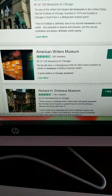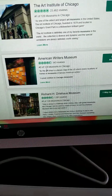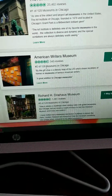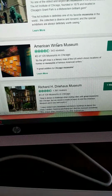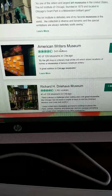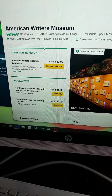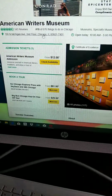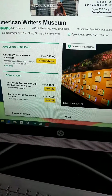American Writers Museum in Chicago, 4 and 3/4 circles. Number 2 of 128 museums in Chicago. It shows locations of homes or museums of famous American writers. American Writers Museum, that's really cool. Let's check it out, in case you like writers, like I do. It's on North Michigan Avenue, 2nd floor, Chicago, Illinois, and it's number 10 of 676 things to do in Chicago.